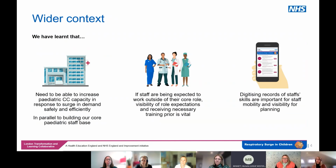I'm Carly Whitaker. I'm currently the president-elect for the Paediatric Critical Care Society. I'm Director of Clinical Skills for the University of Nottingham, and I'm a sister on PICU. And in collaboration in June 2021, the Critical Care Society, the Paediatric Critical Care Operational Delivery Network, and the London Transformational Learning Collaborative, the LTLC, were asked and commissioned to come up with the Respiratory Surge in Children programme.